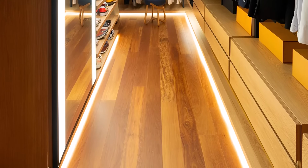A spacious closet and a luxurious bathroom ensure ultimate comfort and convenience.